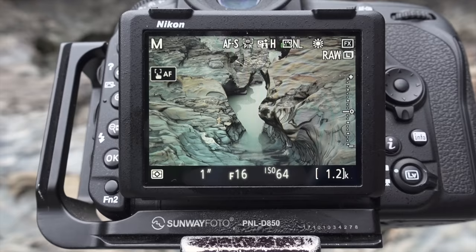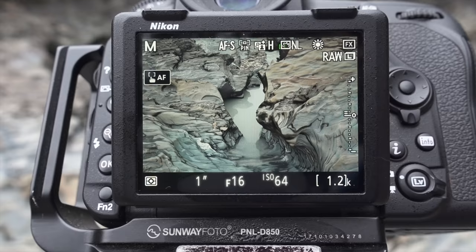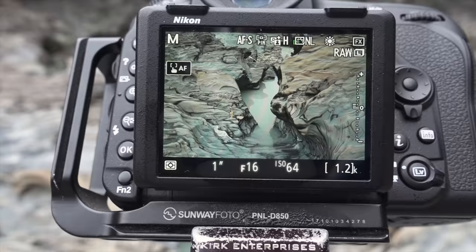I just love the textures in here. And what I really like about this scene is that because the light is so flat and it's somewhat of an abstract, it's really kind of hard to see exactly what it is. This is just a pool of water, and in the spring it floods and it carves out these rock patterns in this riverbed.